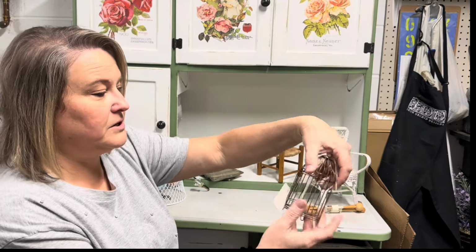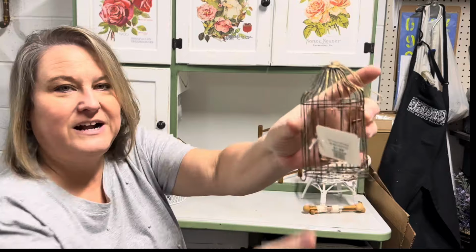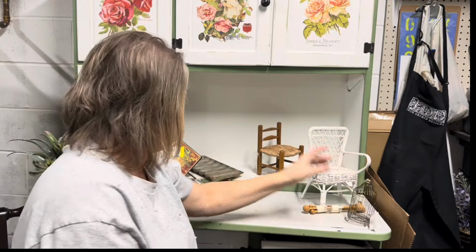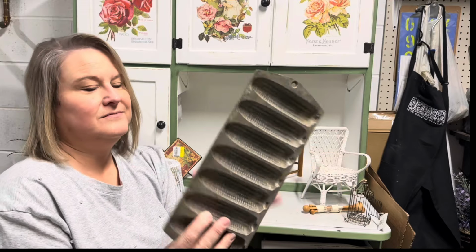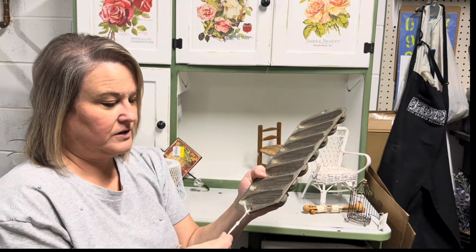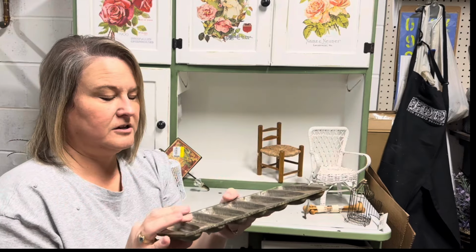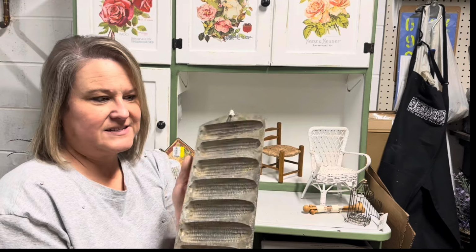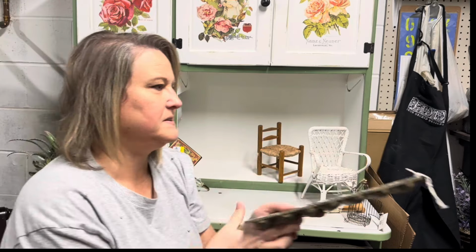Another little bird's nest. This one's cute. It's just a little one, $1.99. And this, I think I paid $4 or $5 for this. The tag is pulled off. It's a cornbread mold. But instead of cast iron, I think it's cast aluminum, which is kind of rare. So I picked that up. I'll easily be able to sell that.